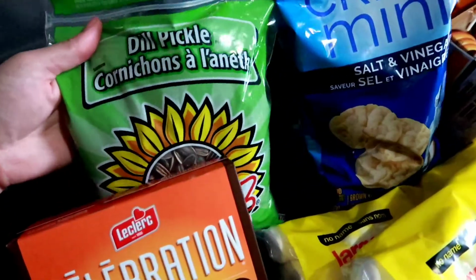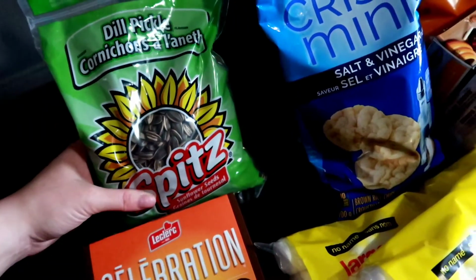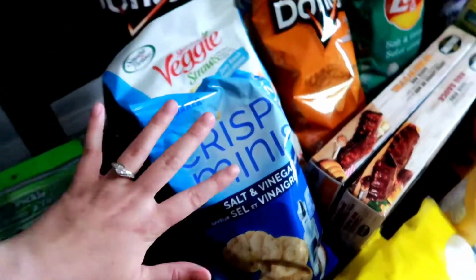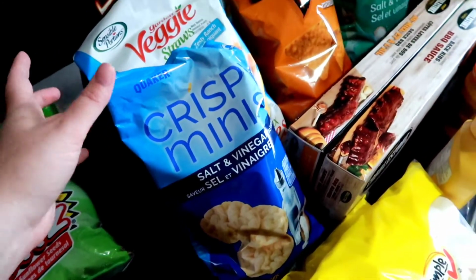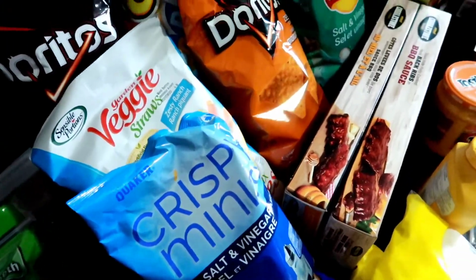Then if I am sitting around a campfire, I love to have dill pickle chips, and my kids do too. So I grabbed a bag of that. I just kind of put the chips together. These are not for camping. They are for the kids. They picked out their dessert.